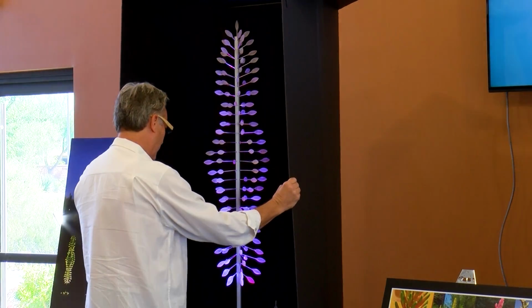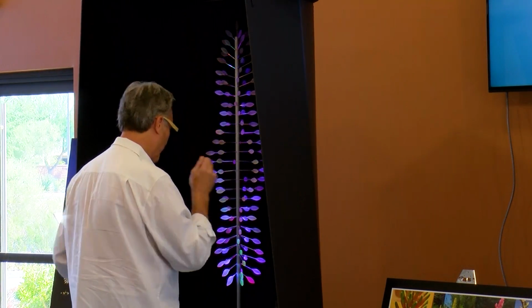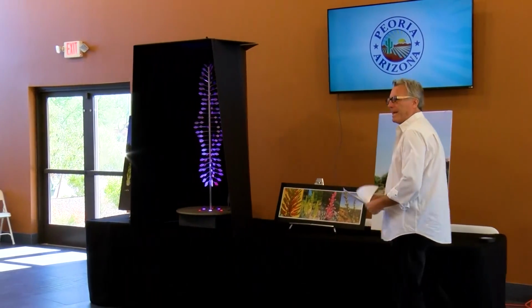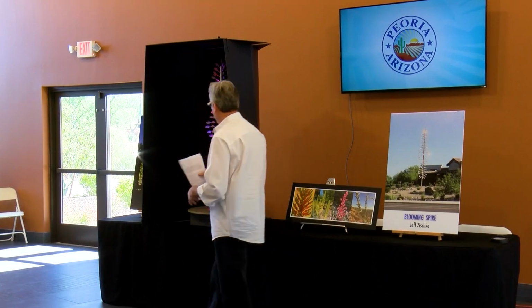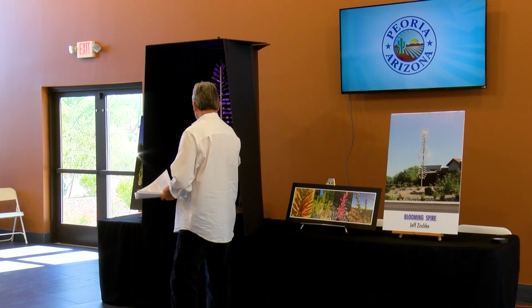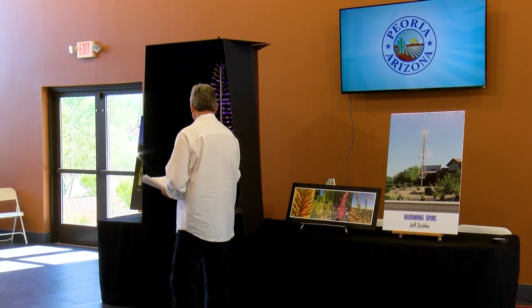Okay, we built a nighttime shroud here to show you. There we go. Although there's ambient light in that area, it is still quite dark. And this is why I wanted to show you that these actually capture the light, the blooms.